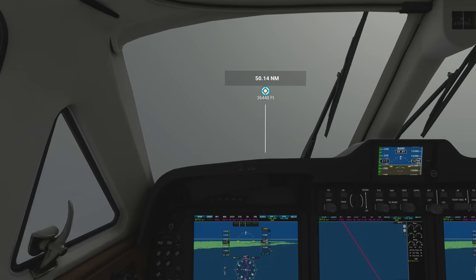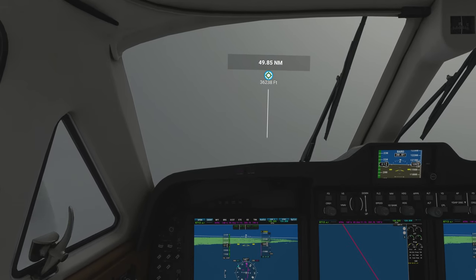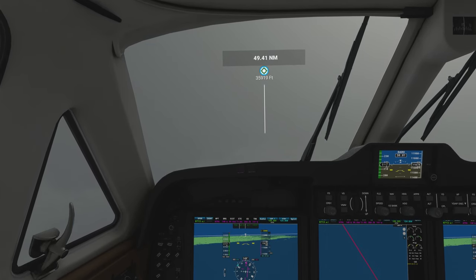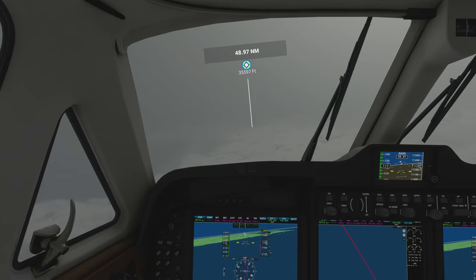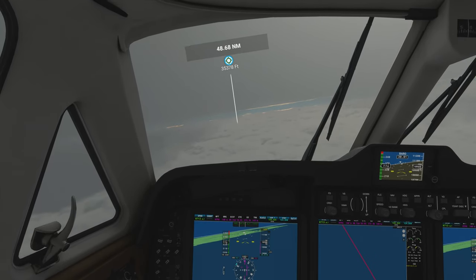Okay, so we dropped to our target altitude. I want to keep going down. Now we're getting a little bit off course. That's okay. Going to 127.8, Flexjet 383. It'd be nice if you could install a few more different voices. A lot of the pilots and ATC pretty much all sound the same.